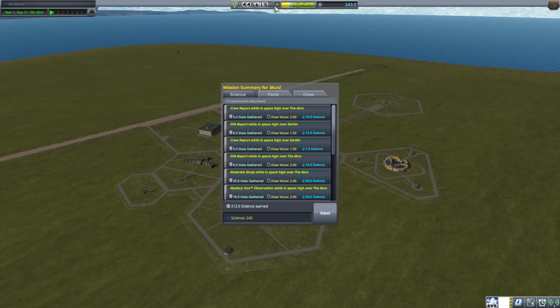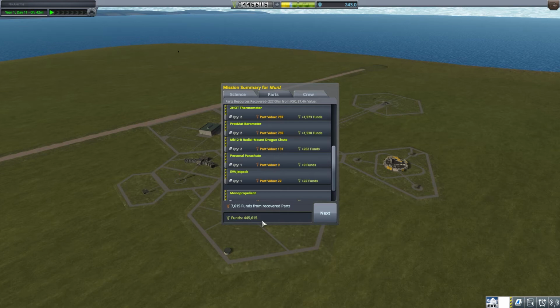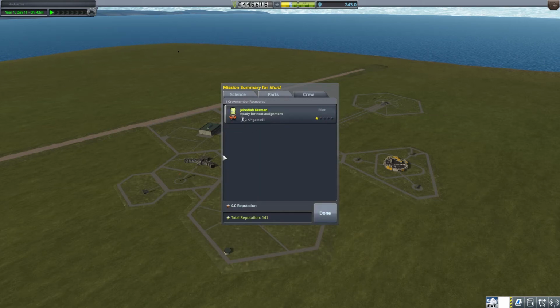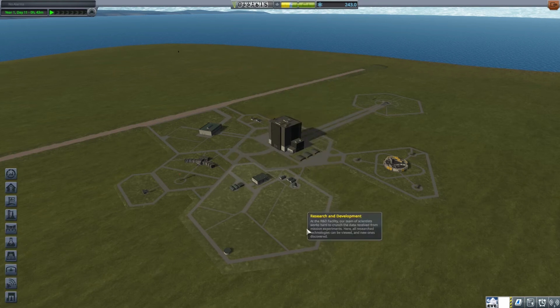Let's recover this vessel and see what we get out of all of this. Look at this. 212 science earned. Beautiful, beautiful. Next parts. We have $450,000. Now, we've only recovered 7,000 in parts on that, but a lot of those were the throwaways at the beginning. And he got 2 XP gained for that. So one of the things we probably should upgrade is the VAB. We get more parts. So we're gonna go with that. And I think that's all we're gonna upgrade right now.